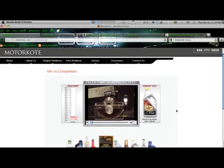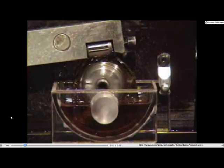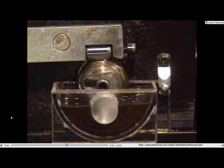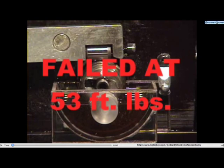This one is Pennzoil fully synthetic engine oil. It fails at 53 foot-pounds of torque.